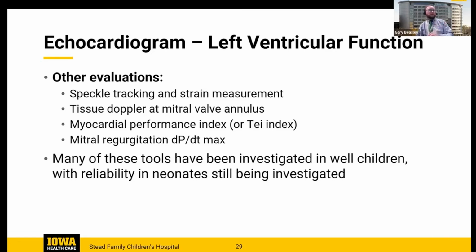One caveat about a lot of the things that we mentioned on this slide is that they have been investigated in well children. The reliability in neonates is still being studied. In all honesty, for some of these, we're still actually trying to understand what are true normative values for pediatrics in general.